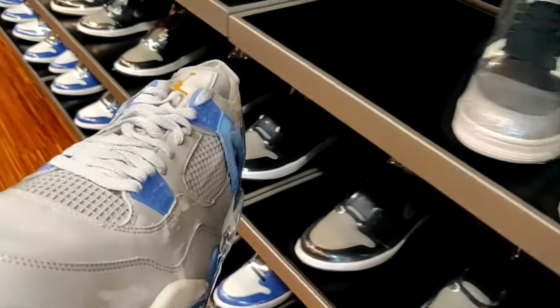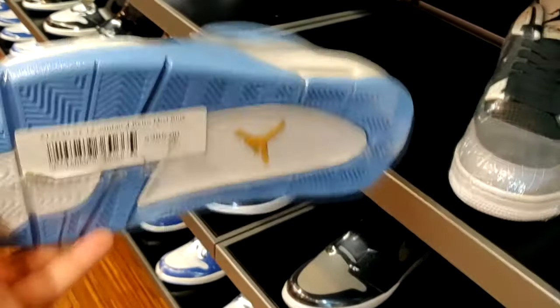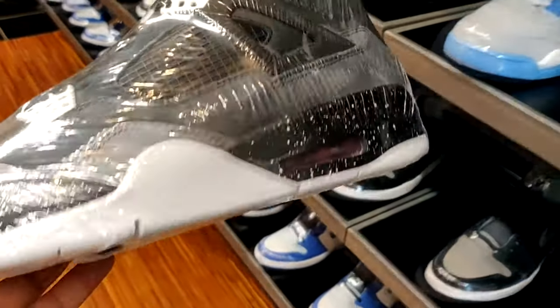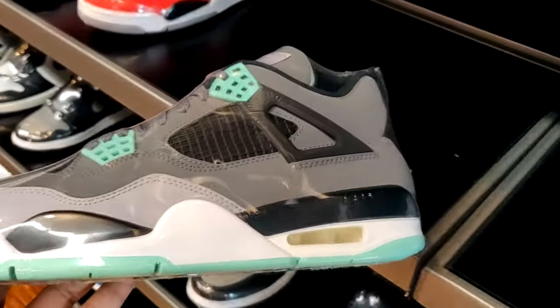They got the Miss Fours. Decent. How much they want for these? $385. Fear Fours. I got these DS still. How much is it going for? $440. Not a bad price. Got the Green Glow Fours. Still got those DS. Got the Toro 4s, still got those DS.